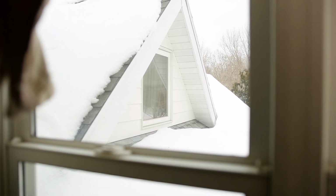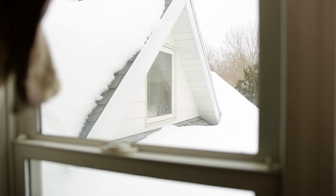Let's see if we can get the camera to cooperate and show us where this is gonna go. There we go. Oh yeah, baby. Right there.